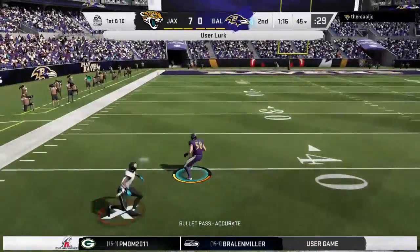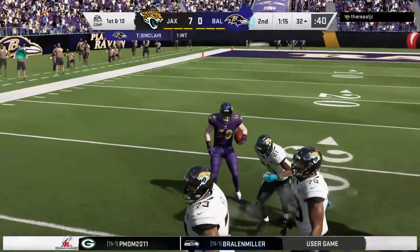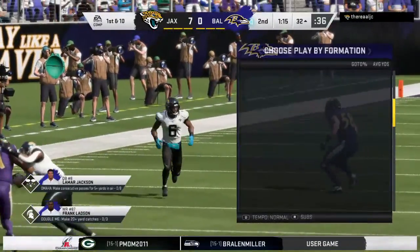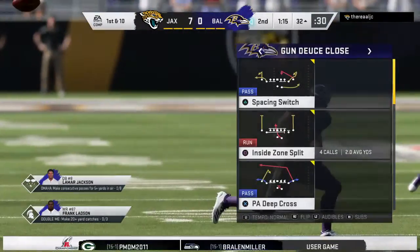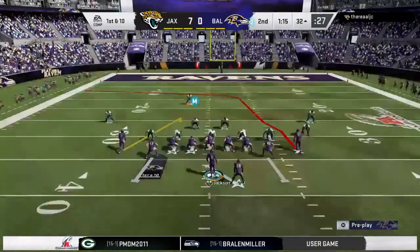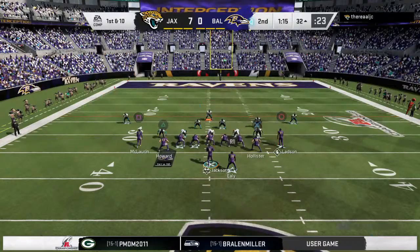Oh, this is intercepted, intended for Hill. Picked off at the 40. And he'll get this back to the 32-yard line. And, Brandon, this is a real nice job defensively of getting inside a quarterback's head and figuring out, okay, where's he going with the football? Because you can make an educated guess defensively. Not all the time, but sometimes. And when you're right, you've got a decent chance of coming away with the football.